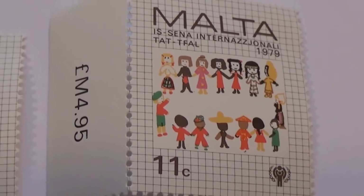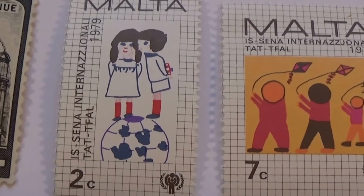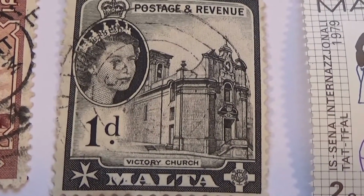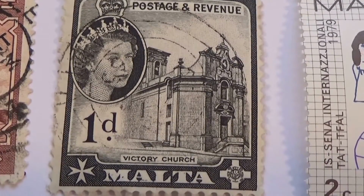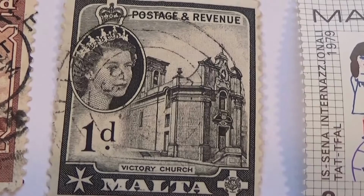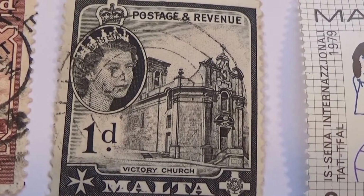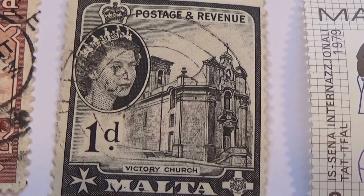Now let's go into the Malta. Some of these are not very old. They're 11 cents, 7 cents, and 2 cents. And we get into some of the older ones. 1D. Look at the beautiful architectural building. Love it. I always like to see how they design the buildings and stuff. Gives you an insight of what it's like over there, especially when you can't travel. It's kind of cool. And of course it's a work of art too. So stamps have a lot of history.